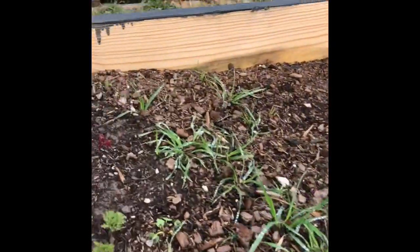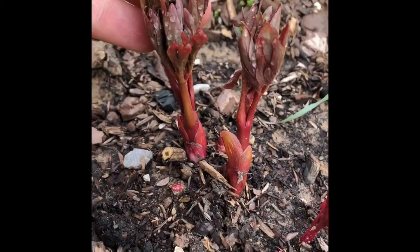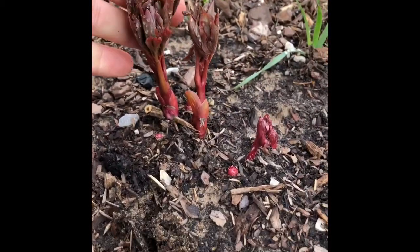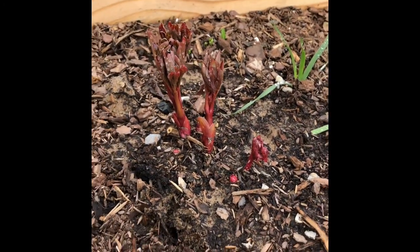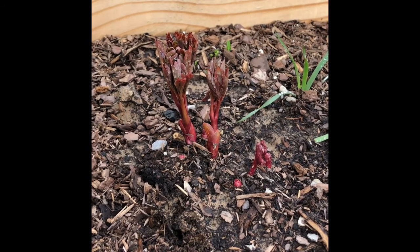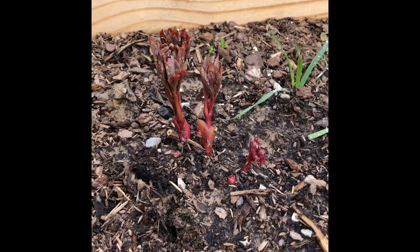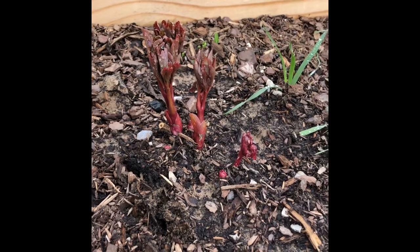And then I have one over here that has 7 eyes. It's going to have 7 stems coming on it. And I do have a marker right here, and it's Pink Hawaiian Coral. So these early birds are definitely the corals. And not always, there are very early varieties. Paula Fay, it's a single anemone style peony. It's very early. There's several that are early that will come up, and they will be the first to bloom.